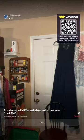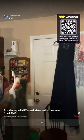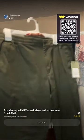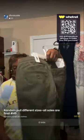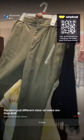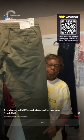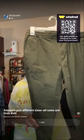And I have another pair, let me run that as well. Good Fellow and Company, size medium, straight leg. It says slim hip and thigh. Good Fellow and Company. Size medium. New with tag.